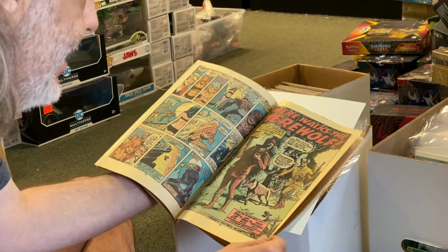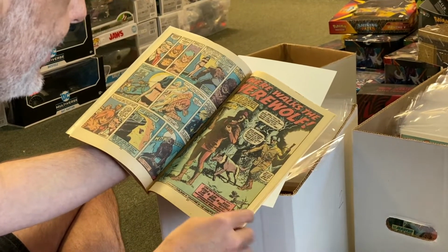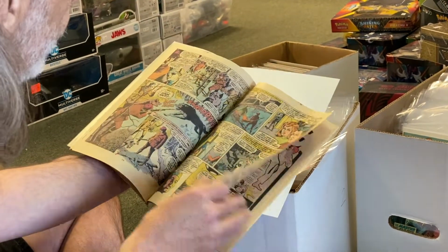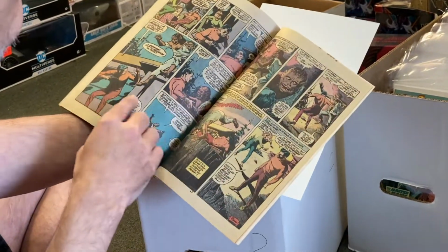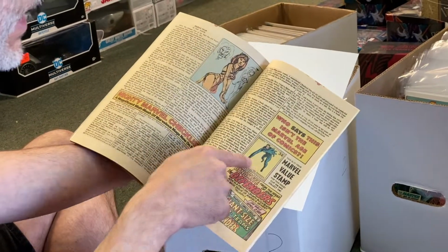Then they got some weird reprint of a modern story, because this story was written not too long after this comic was published, but it was a werewolf reprint story. It's pretty good. That's a pretty nice, gnarly werewolf. See, look at the difference in the inkers here. God, Vince Colletta sucks.